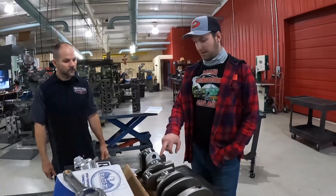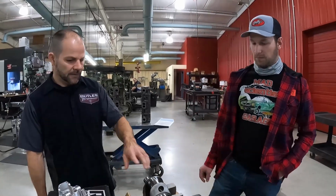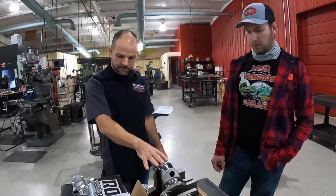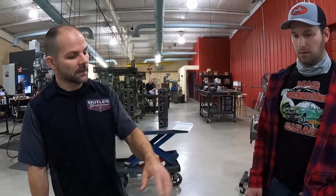So this is a stock throw on the crank. Now this is a 4 1/4 stroke. Okay, so this is different than stock. Yes, a 455 originally had a 4.21 stroke. Okay. So this is a 4 1/4 stroke, which is a more common stroke. We also have the 421 strokes. Yep. But with the 4 1/4 stroke, it also comes with a 2.200 rod journal. So you get more rod bearing options and more rod options. We have multiple rod lengths we can use.